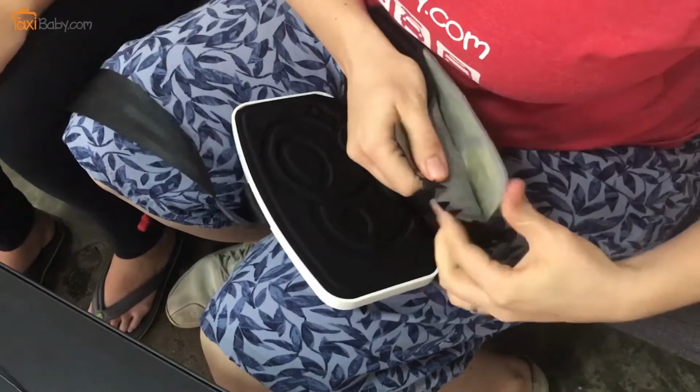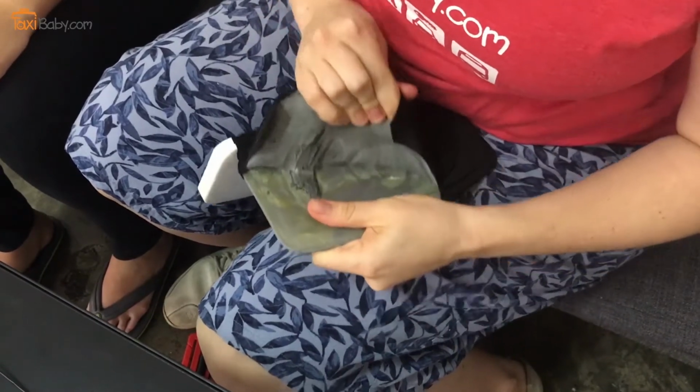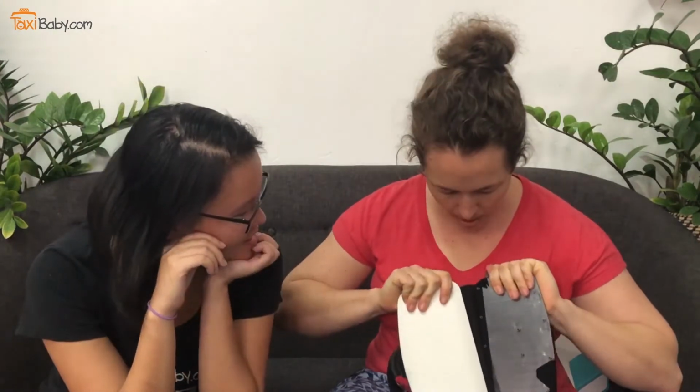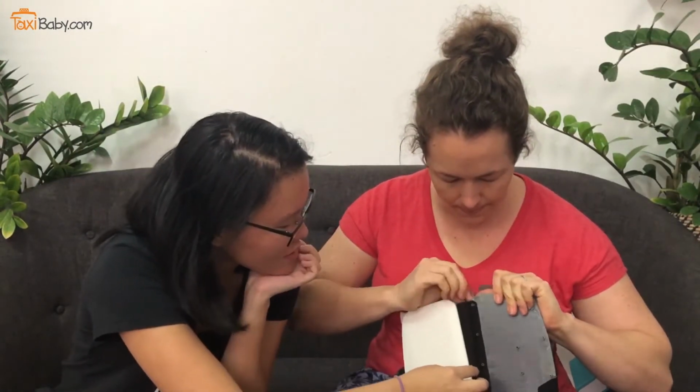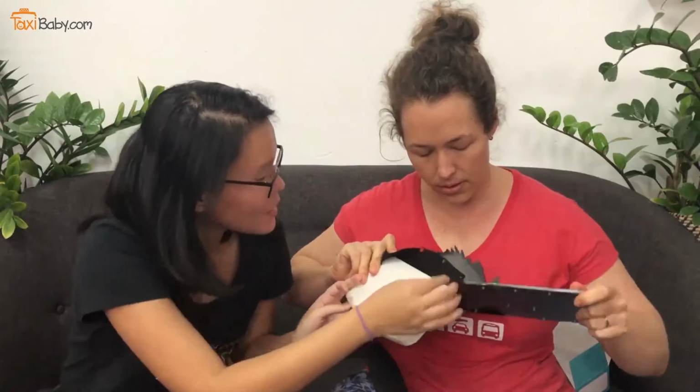I wonder if we should do a video cutting apart a real version. I don't know. We can try. I think this would just come apart. Oh wait, these are all glued on. Yeah, these are all glued. Oh wow. It's just, so it comes apart. And that's all there is to it.